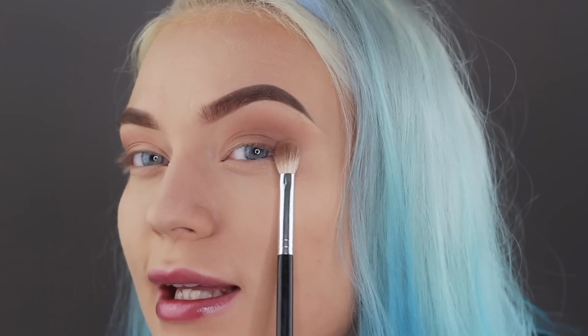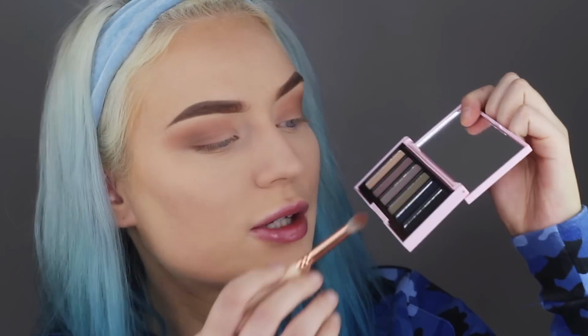Okay, this part is a little weird now. Right here on my lid, there's a kind of blank spot where there's eyeshadow missing. You can really see this. I don't know if you can, but I can. I don't know what to do with the spot on my eyelid. I packed on a lot of the eyeshadow to get rid of it, but it just seems like it doesn't want to take the product anymore. Maybe I'm just gonna go in with the black right here out of the other palette and see what happens.